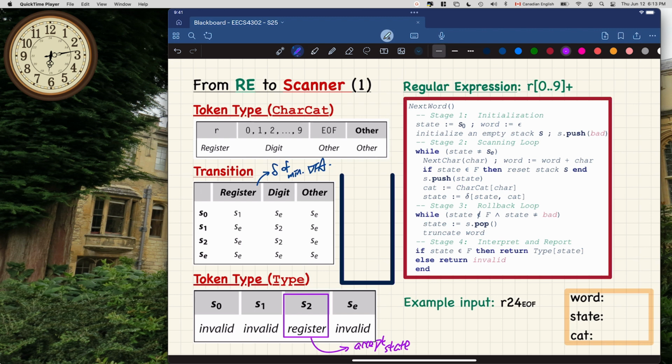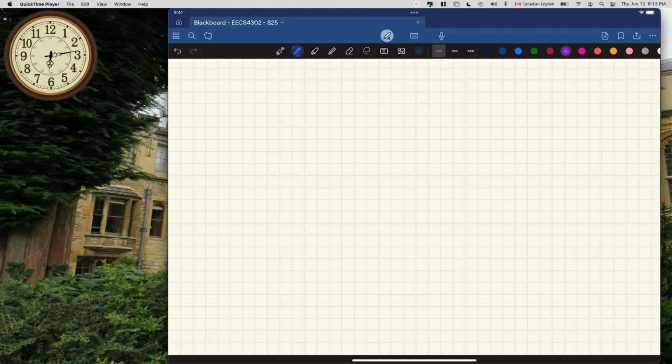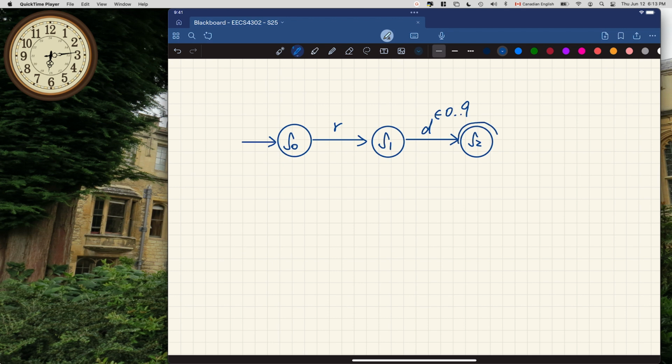All right, and just for your information, I can draw that very quickly, just to show to you. You can double check when you study for this example here. So what we have is the following DFA. We got S0, and then by reading the character R, we go to S1. And then if we read a single digit, which can be from 0 to 9, that will lead us to S2, which is accepting. But you can read more digits if you wish. If the name is longer, you can read as many more D as you like.